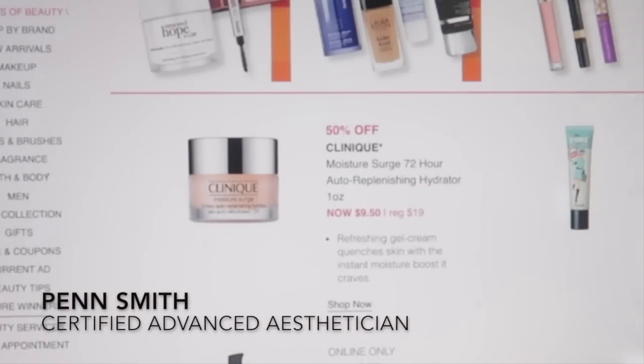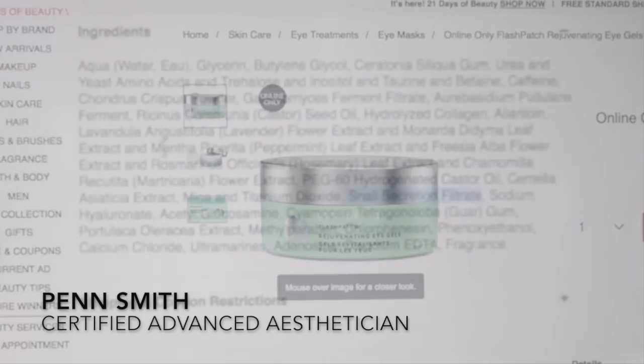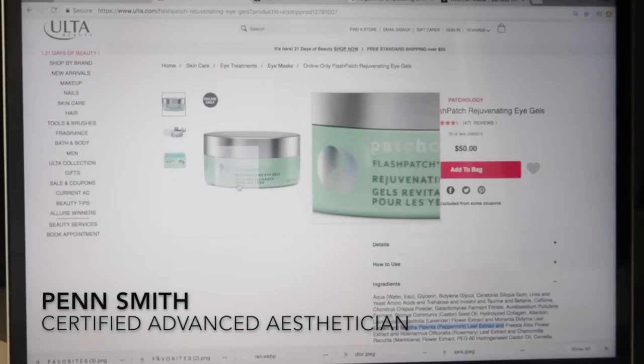Okay, also on this day is the Patchology Flash Patch Rejuvenating Eye Gels. The mentha peppermint leaf extract, that is not something I would want to put around my eyes. So I am saying I would pass on the Patchology Flash Patch.